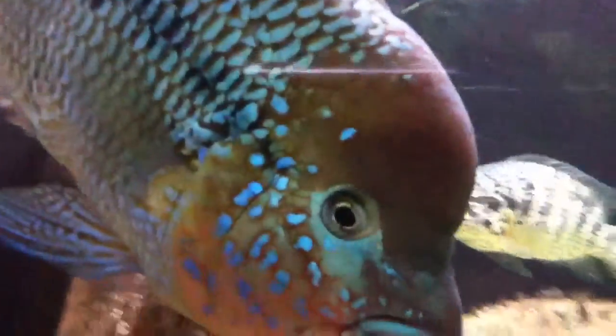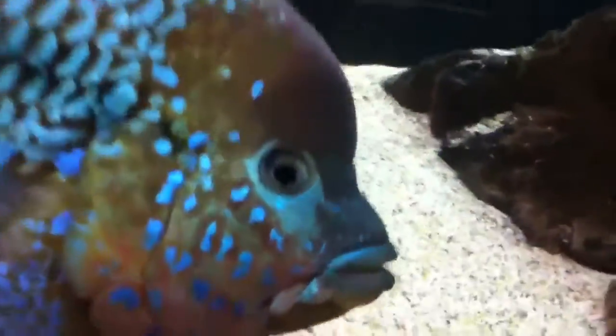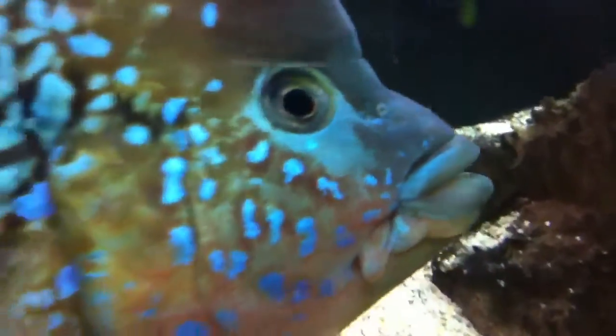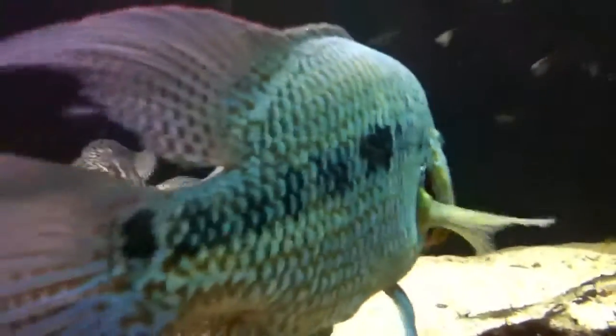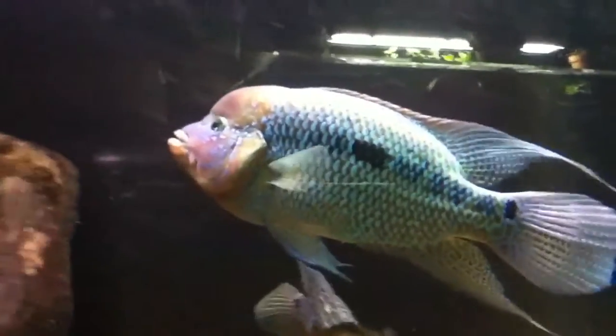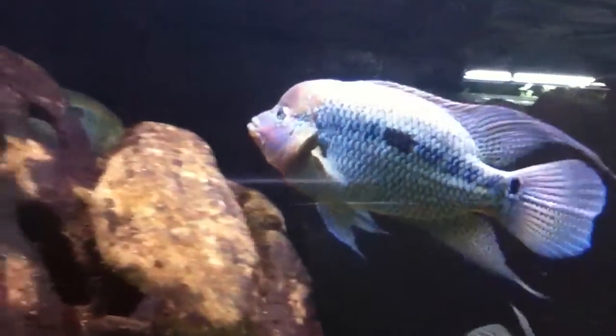Here comes that umbee. He's checking me out. He doesn't really want me close to his eggs. See if I can get a good shot of his head as he goes by. You might be able to notice the teeth in there. I'm not sure if they'll show up in the video, but he's got some pretty good chompers in there. He's got great coloration. And there he goes back up towards the female.